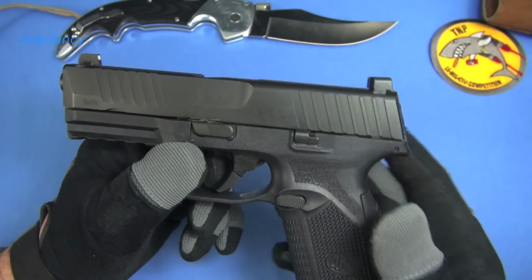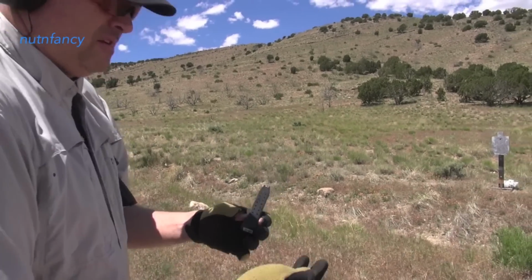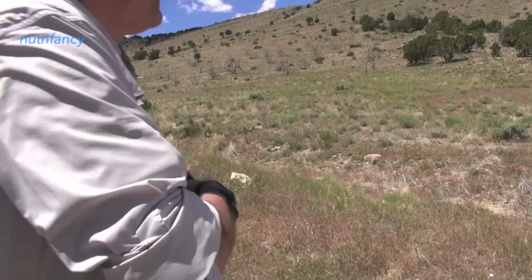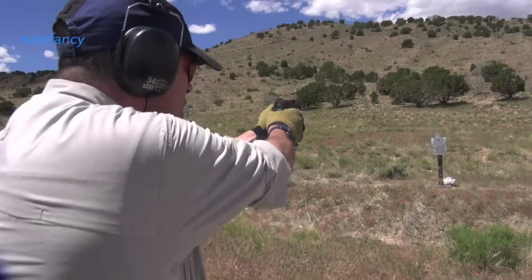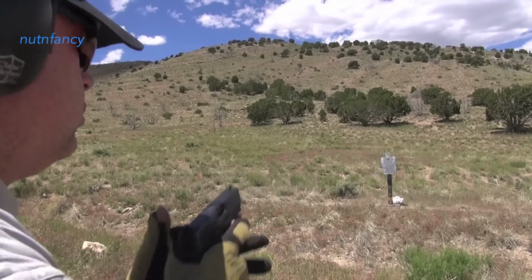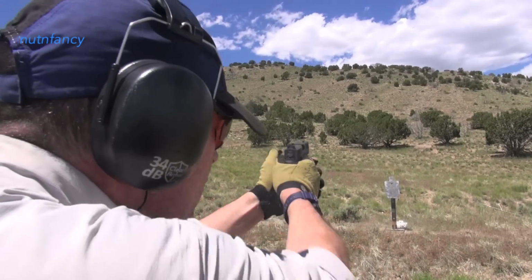Still low profile, and yet you have more reachability if you're like me and you use the slide release for what it's designed to be used for. What? You need a slingshot all the time? No, you don't. Works great, dude. Been doing it on camera forever and in training forever. How does it shoot? The FN509 shoots well, actually.